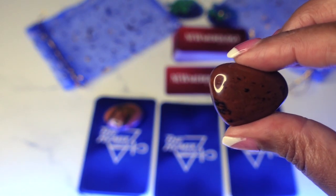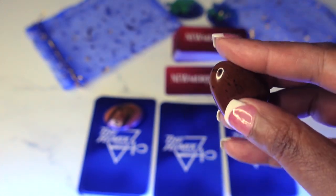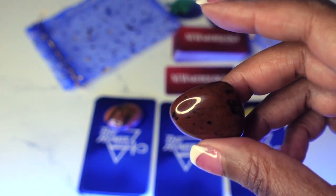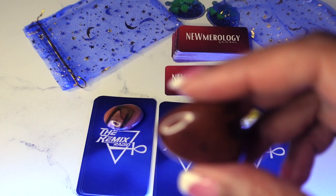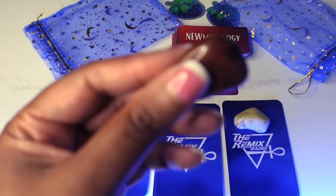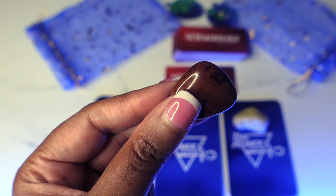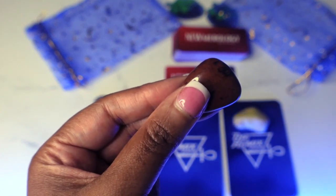Take a look. This is mahogany obsidian. Look at that. Can you see that? Isn't that beautiful? Oh, I can just feel the vibes. Matter of fact, let me tap on it really quick and let you feel the vibration of this. The mahogany obsidian is not only going to keep you grounded, it's also going to help shield you from low energy, low negative vibes and vibrations. It's going to help you to anchor your energy into the earth, right? And it's also going to shield you from negative vibrations, even if those are coming from yourself.